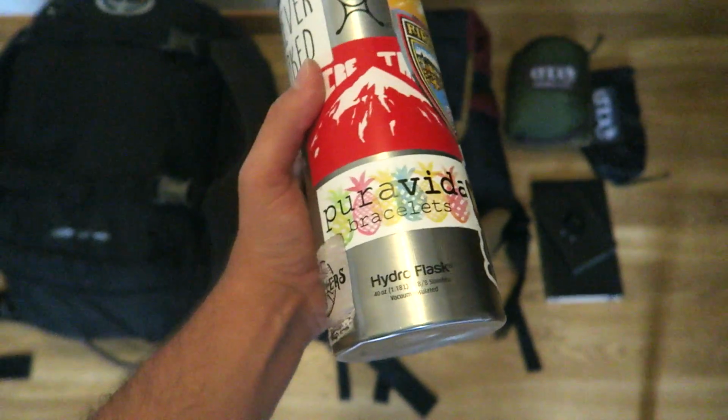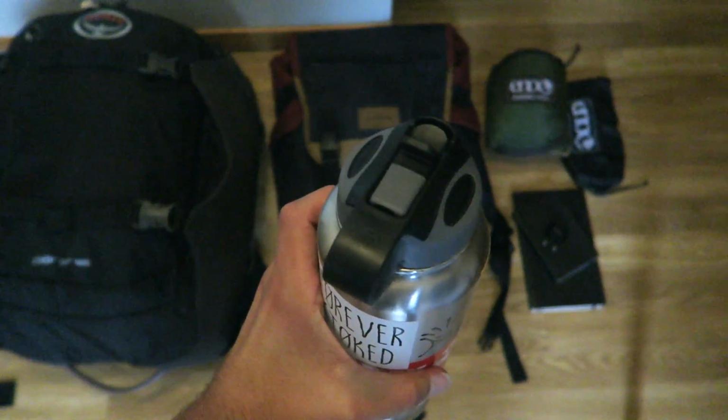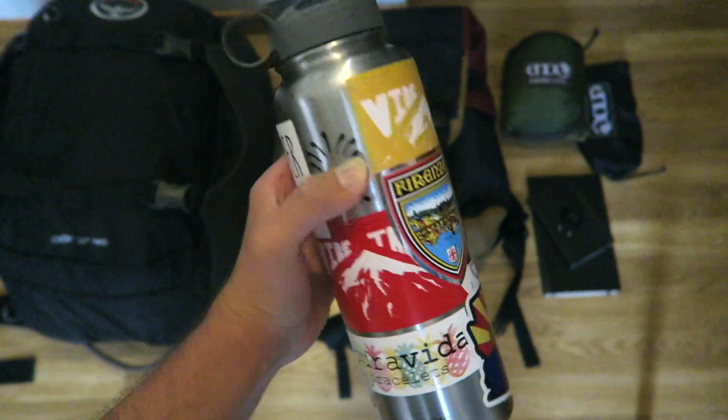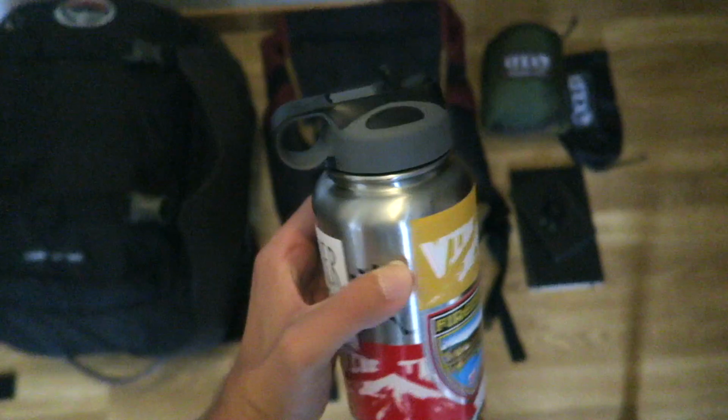This is, I think, 40 ounces. It keeps water cold all the time, vacuum insulated, got a little sippy straw thing at the top. You can get this also at REI. I promise I shop at different stores, but REI has a lot of what I needed. And I have a membership there, so that's pretty helpful. But yeah, the Hydroflask, highly consider it.